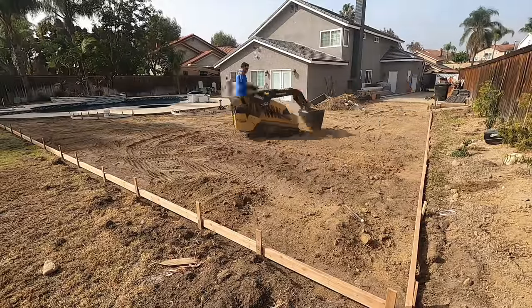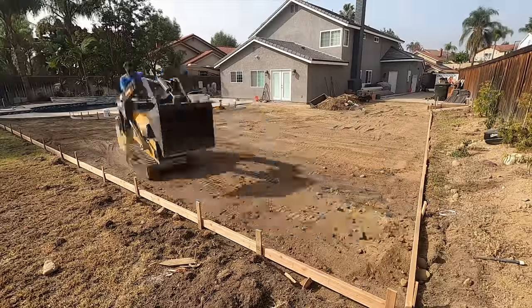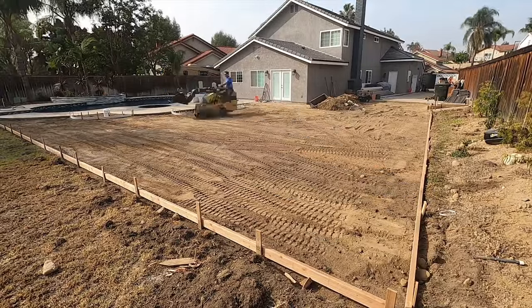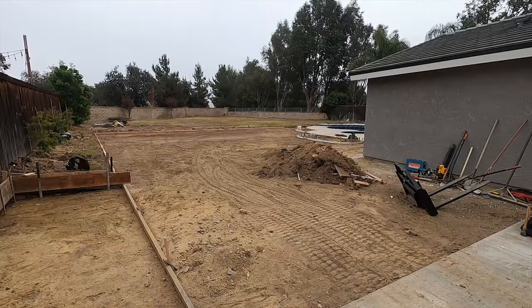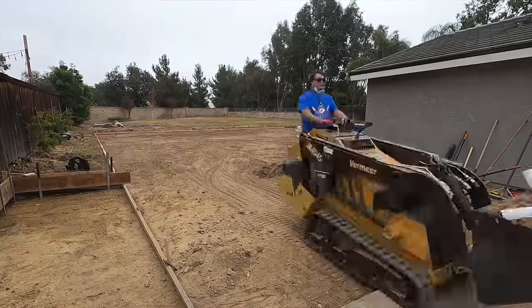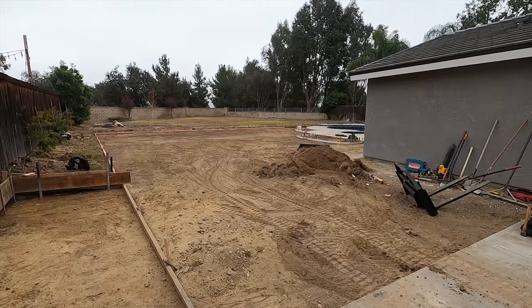There is some valleys and stuff on the other side of the house, but in this area, simple. We got 5 inches of slope all the way across. Not very much, but it's enough. As long as you've got your screed pins set accurately, and you follow them when you're screeding off, then you'll be good. But this is something that you don't really want to freehand.